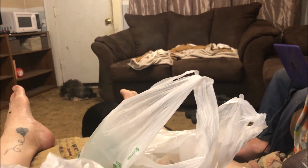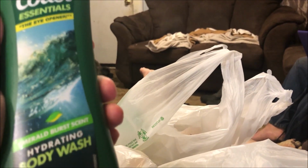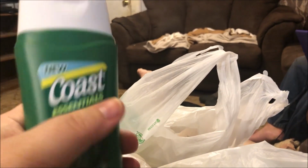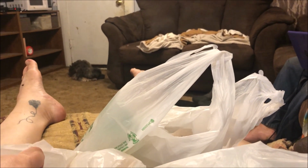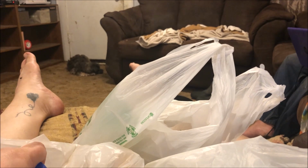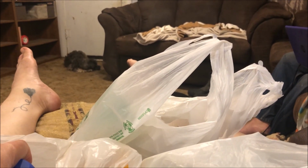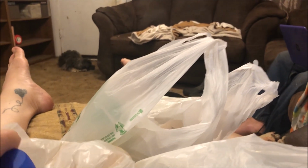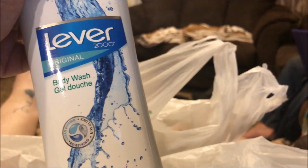So the first thing I picked up is this Coast Essentials body wash, and this smells so good. It's in the Emerald Burst scent. I love this, and so does my husband, so I thought I would pick up another one of those while they had it, because if you know Dollar Tree, you know that a lot of times when you pick something up in there, that will be the only time you'll find it. So get as many as you want right then, because probably the next time you go back, it won't be there. So then I picked up two of these Lever 2000 Original Body Wash.